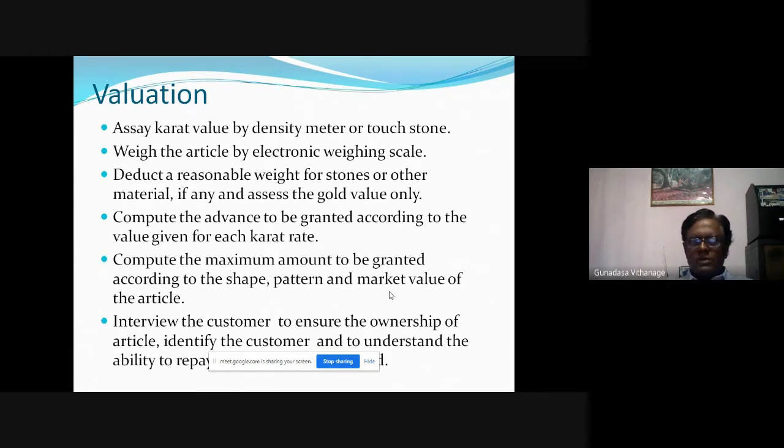There is no proper way to tell how to get the pure gold value. Gross value and the net value may be a little different. It depends on the shape or the pattern or the other items embedded in the article. The gross weight and the net weight will differ.